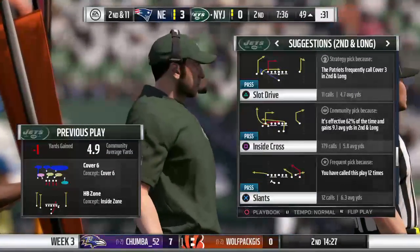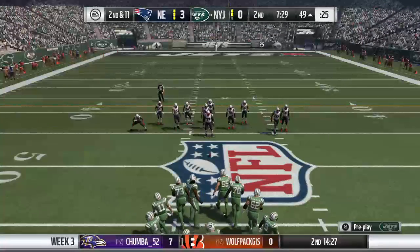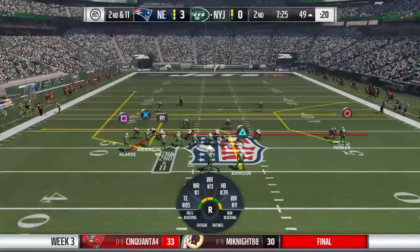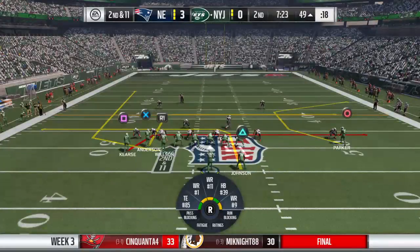There's another example of why they haven't scored any points so far. I think it's time to abandon the run game, spread things out, and go to the air. It certainly can't be any worse than what they've done so far.